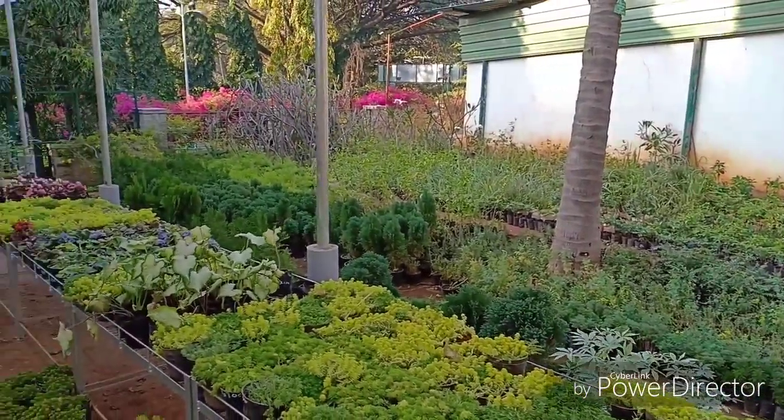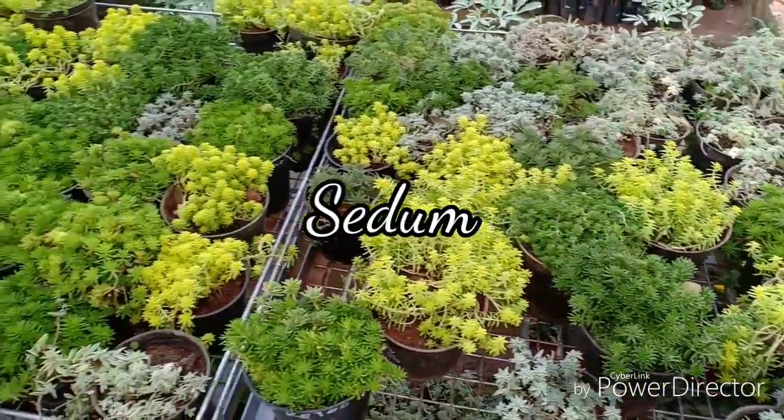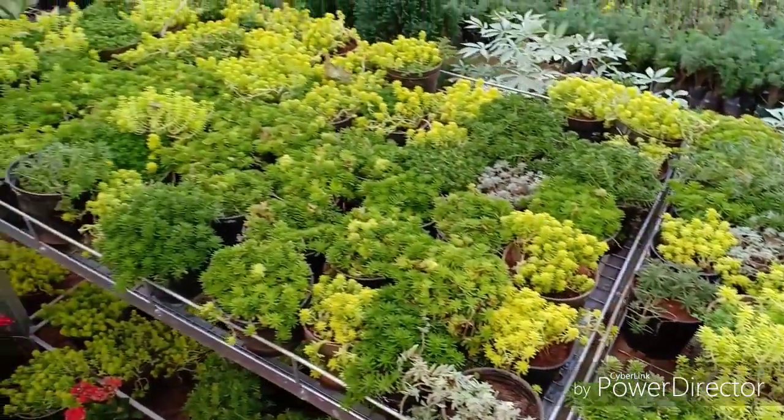Feast your eyes on these tiny droplets of heaven, the sedum, a ground cover alternative to the expensive and fussy Mexican grass.